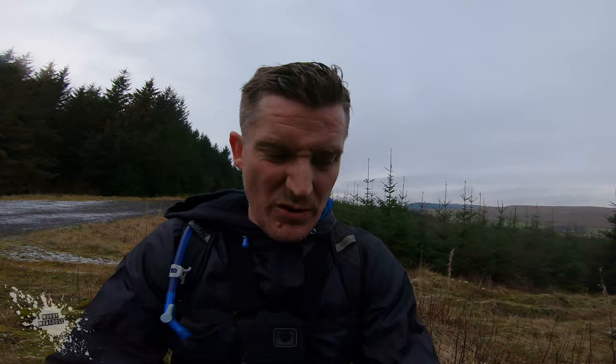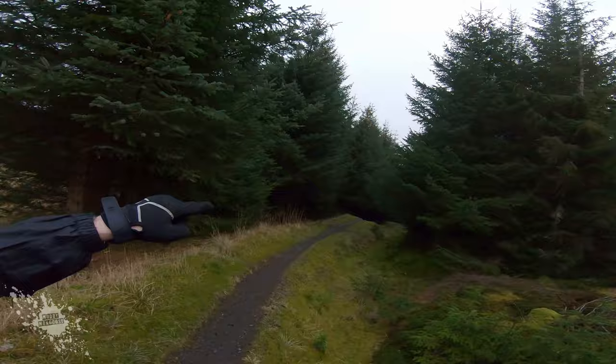On Trailforks, one of them said it was meant to be really muddy. People said it wasn't worth it at the moment because it's so muddy. Another one said it's kind of closed now because so many trees had fallen over it. So I'm just sticking to the main route. I'm just going to check out this drop. From here it looks quite big, but who knows what it's like on the other side. Let's have a look. It's all fine.